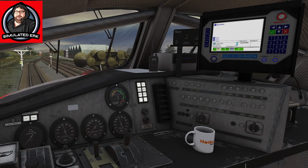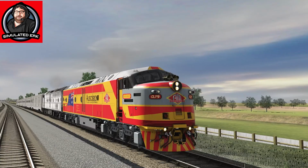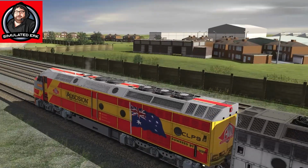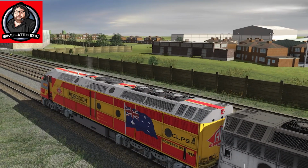So waiting here is realistically fine. So there's our locos. So we can see our semaphore signals there. And we could also see our colour light signals there. Nothing is happening at the moment in this direction.